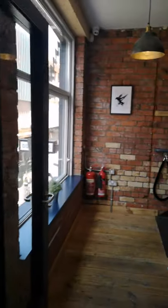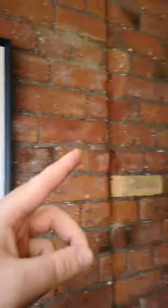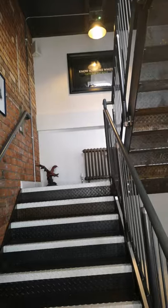I'm going to definitely try that at some point. And then I won't show you it. As you can see, up there is where the escape rooms are, in the other two floors. Be a really cool place. Looking forward to trying lunch.